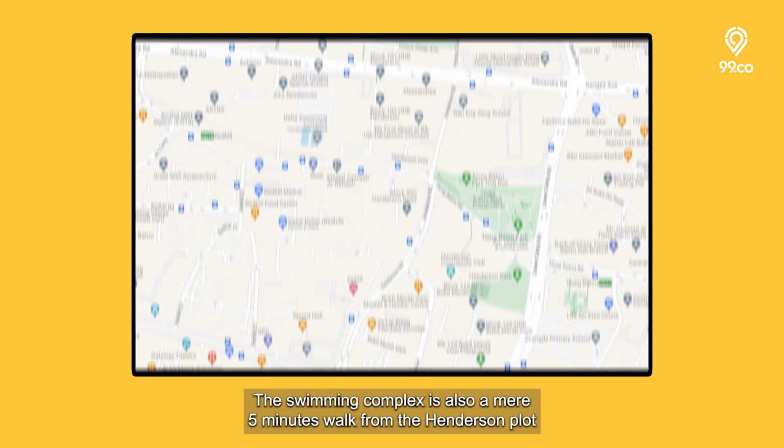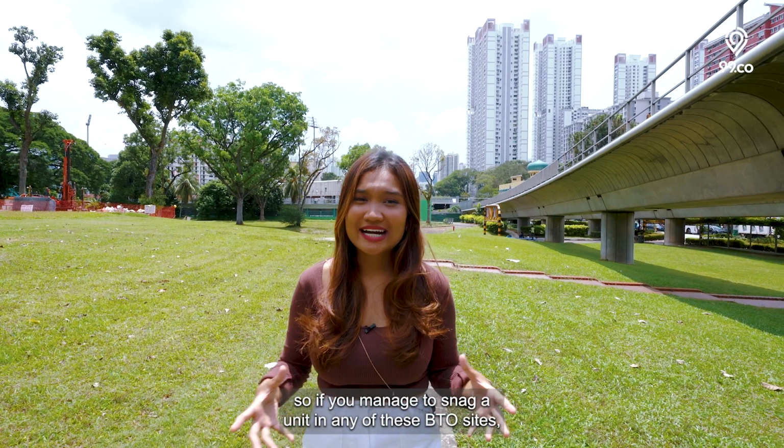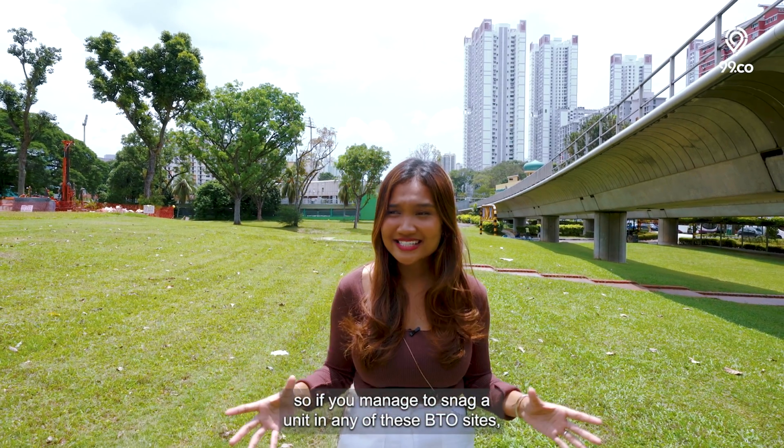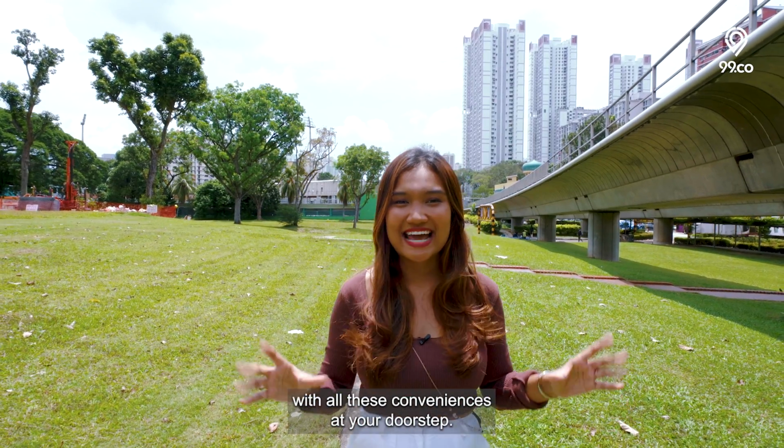But do take note that both of these establishments are currently undergoing renovation works. The swimming complex is also a mere 5 minutes walk from the Henderson plot, so if you manage to snag a unit in any of these BTO sites, you'll pretty much feel as though you are staying in a condo with all these conveniences at your doorstep.